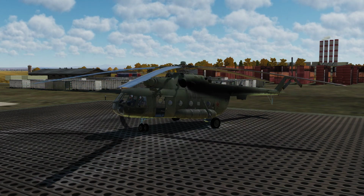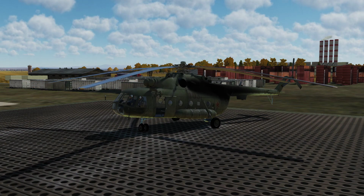It's always best to let the rotor stop, isn't it?